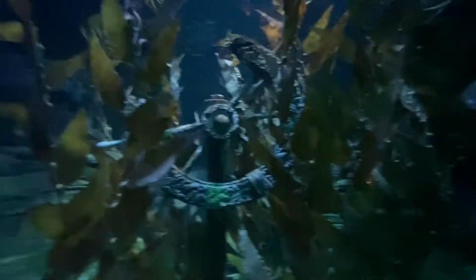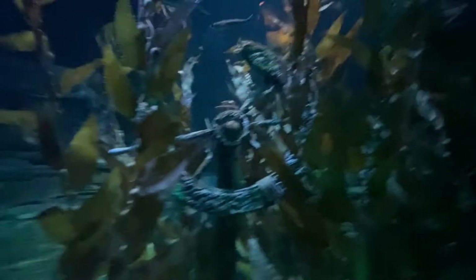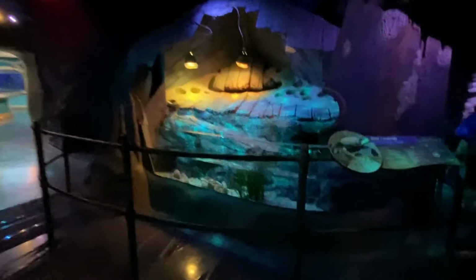I love the theming. I love that inside the aquarium there's just random shipwreck stuff. Here you got ship swill, got the treasure chest. Sheep crab. Okay, where are the sheep crab? Over here? Yeah. No, these are blue land crabs.